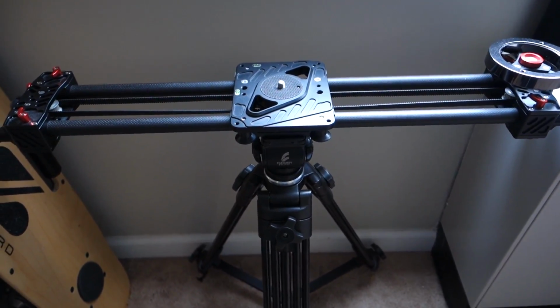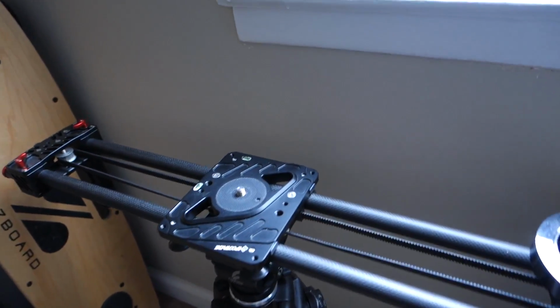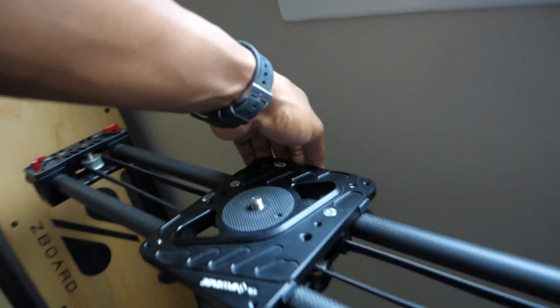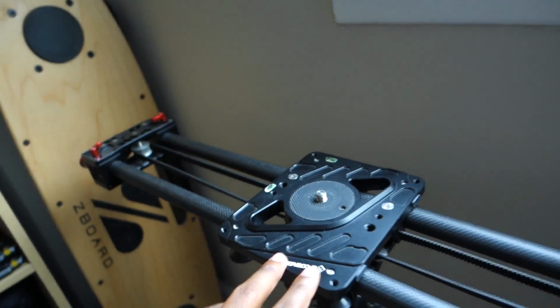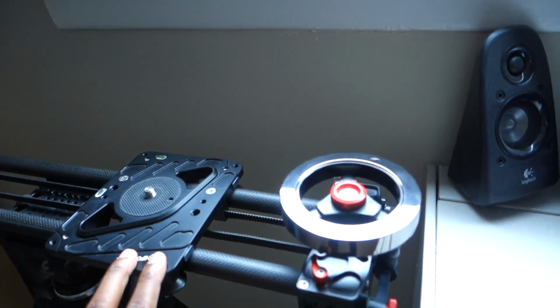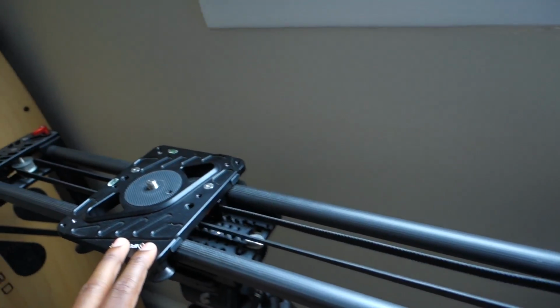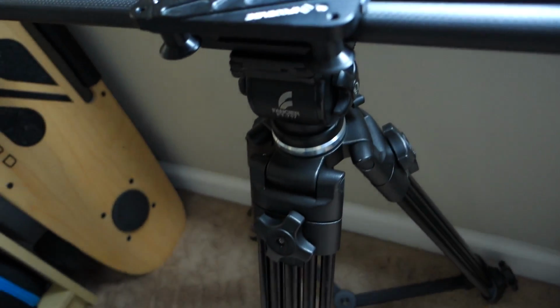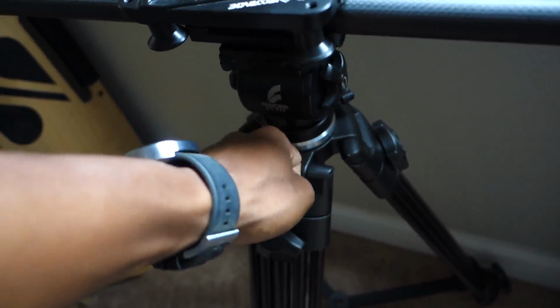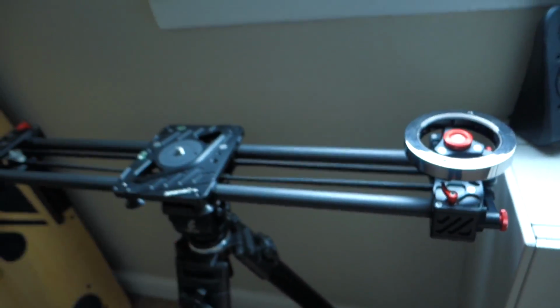And this is my slider. This is the iFootage Shark slider. Very fluid shots with this. This thing is buttery smooth. If you guys check this out, it's very smooth, and it's got a counterbalance right here. Very awesome shots with this, and it's sitting on this old school tripod that I had. Definitely upgraded because it was so heavy, but it's perfect for this because it gives this more stability.